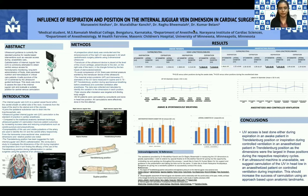Visible pulsations of the carotid artery and the compressibility of the IJV helped us differentiate the two. The picture attached here is the visual we obtained on placing the transducer at the level of the cricoid cartilage on the right side of the neck. To avoid compression of the IJV, there was minimal pressure exerted by the transducer device of the ultrasound.